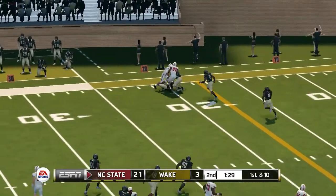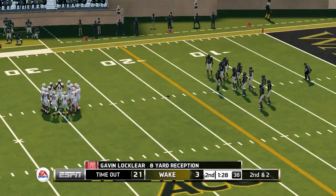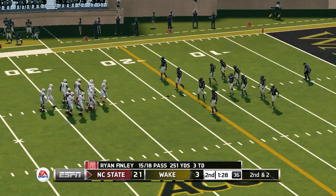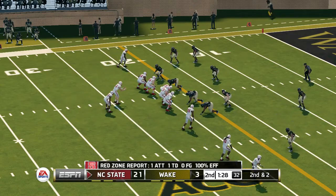Pulls it in, and he's in the open field. He's taken down at the 20. Not a bad little play there. This is a nice job by the quarterback reading the coverage and delivering a very catchable ball, allowing his receiver to come up with a nice game.